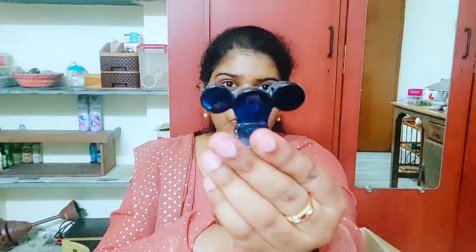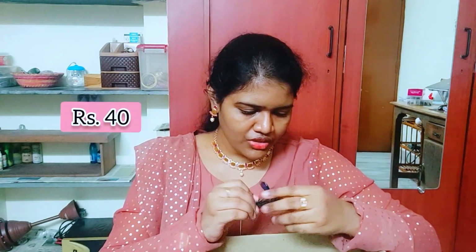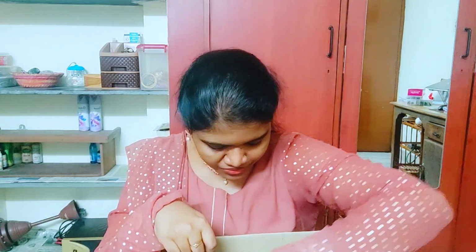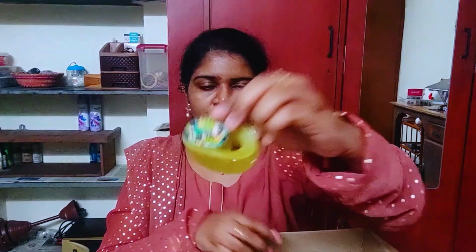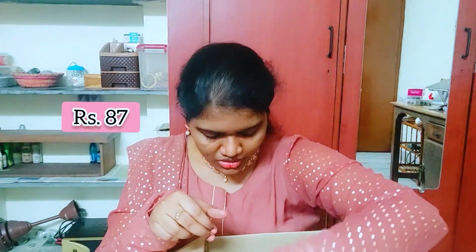And the fourth one is somewhat ink blue in color. It's really lovely, a very unique kind of color, and the price is 40 rupees. And the fifth one is this, a greenish yellowish color. This is also a catch clip, and it is 87 rupees.